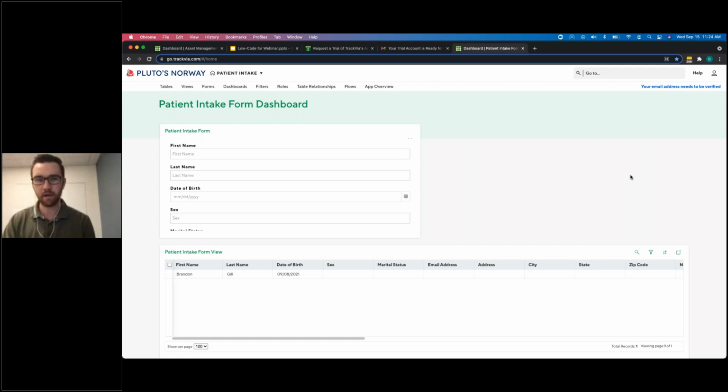Now I want to talk a little bit about how we can continue to build things from scratch. When it comes to standing up an application, sometimes you don't have all the information ready to go in an Excel spreadsheet. Sometimes you do need to actually build some things out from scratch. So how are we going to accomplish that? Well, there's a couple of different ways that we can do that. At the end of the day, any TrackVia application is a relational database.